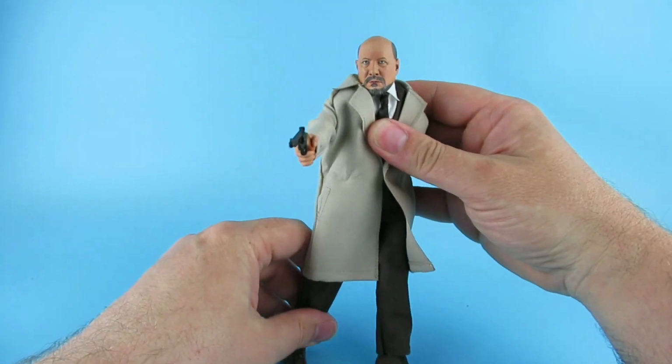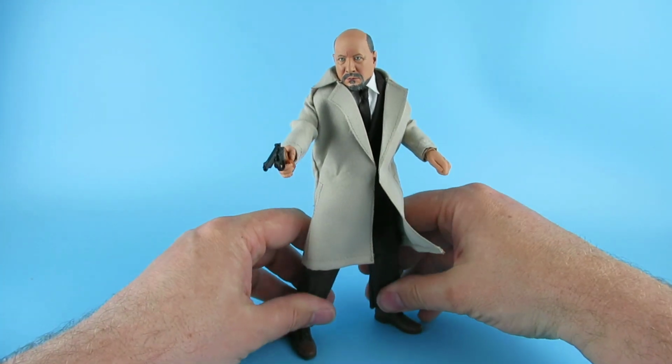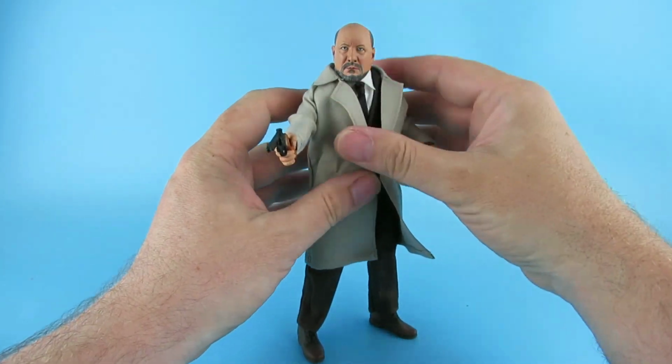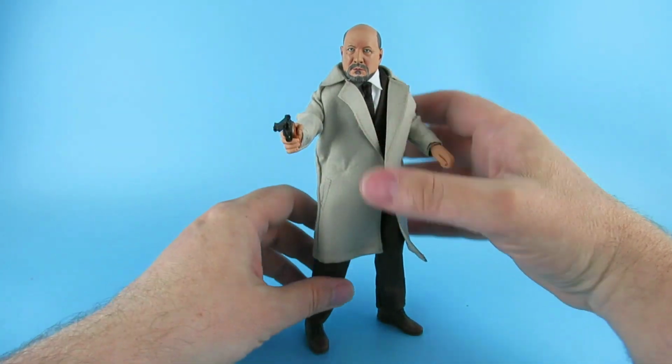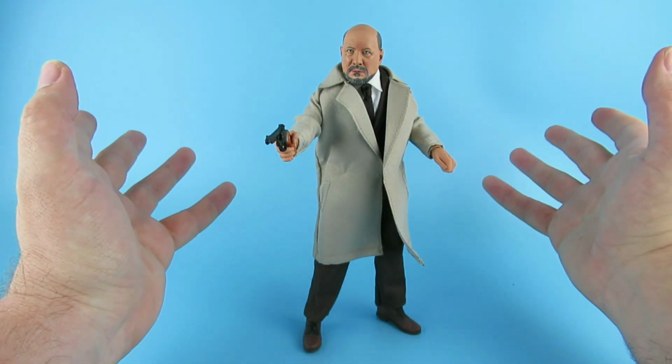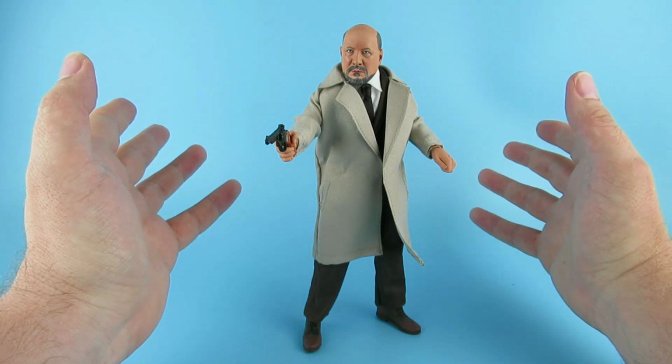It's nice, but maybe it's because of the price that we're having to pay for this in other countries. It's an expensive figure nowadays and you would expect better if you're paying that much for it.